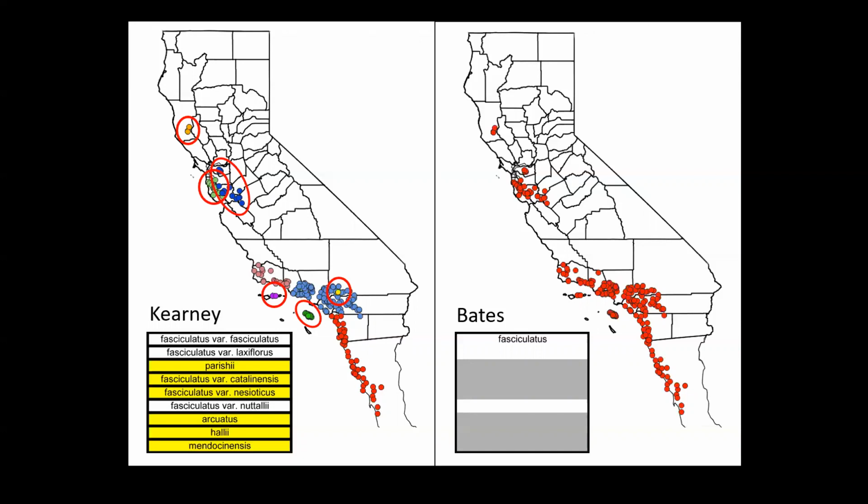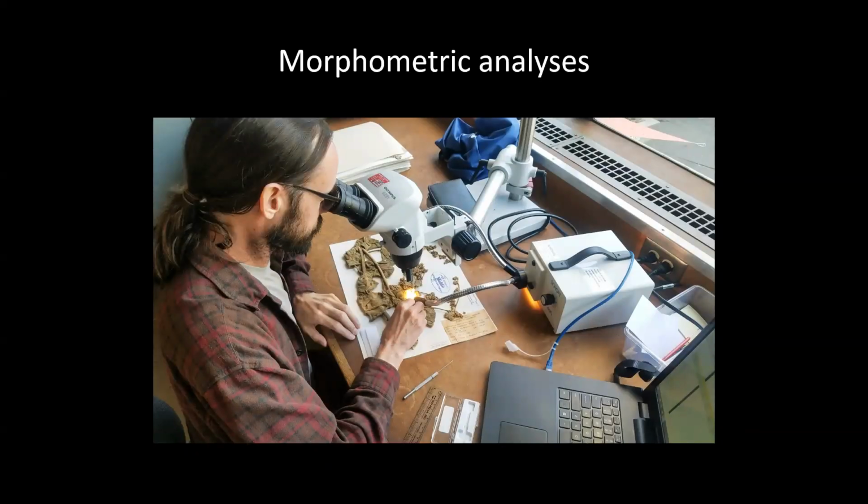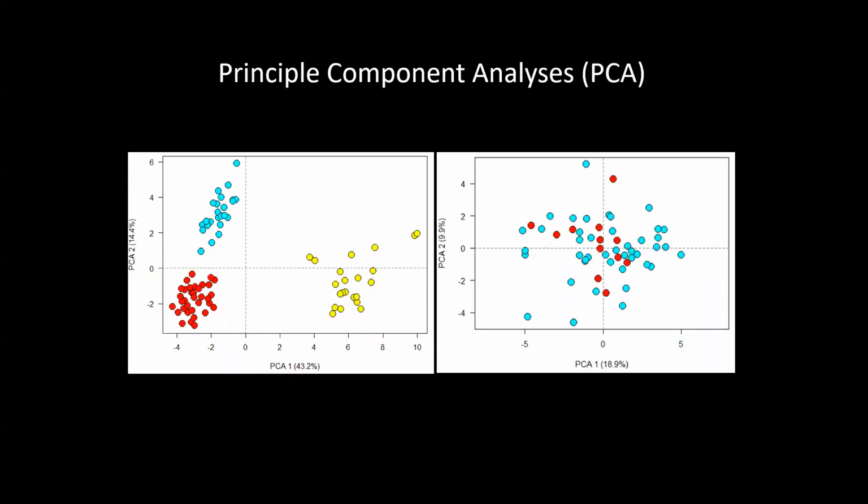The primary goal of my research is to answer those questions using the combined evidence of morphology, DNA, and reproductive barriers, such as flowering time and geographic isolation. I'm going to mainly focus on morphometric analyses here, as that is my current research priority. I've measured about 40 morphological characters on almost 800 specimens, representing the full morphological variation and geographic range of the genus.